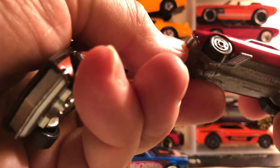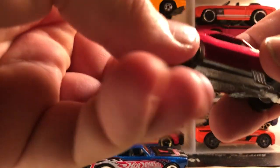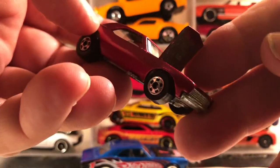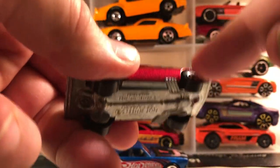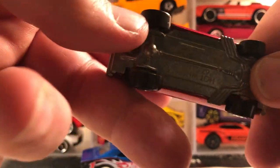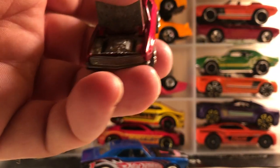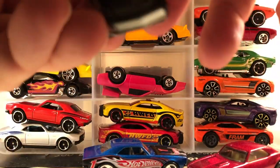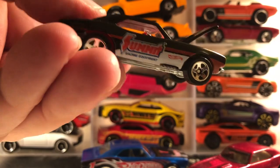Alright, so we have this one. If I have to find a favorite of some of the ones that I have, I would have to say it's this one. I think this one was originally out of a 5-pack, and it was exclusive to that 5-pack. And I like the original style wheels, because that's what I grew up with, even though it's a black wheel. This one definitely has a metal base. Not too many opening hoods nowadays on Hot Wheels, especially when they're metal. And this is cool too, the Summit Racing theme, so I enjoy this one as well.